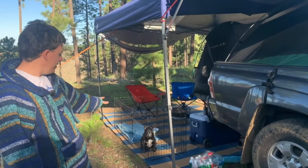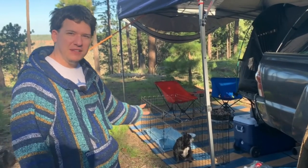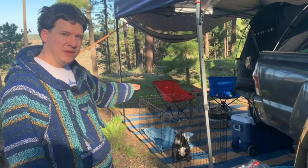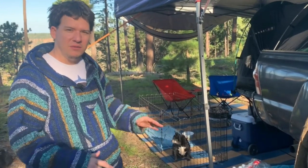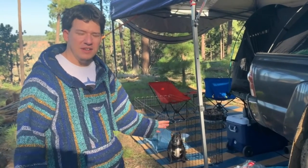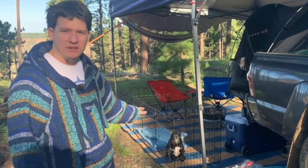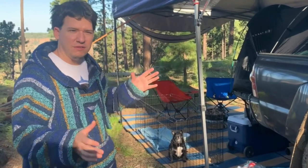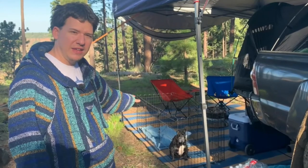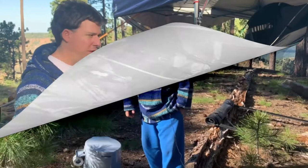The other thing is our dog Buddy. He loves to be outside. He loves camping. We got a cage for him only because at nighttime we don't want him wandering around, but otherwise he's good. He doesn't really wander around that much anyway. But if you have dogs that like to wander and they're not trained, maybe get a cage like that, so you can keep them corralled.